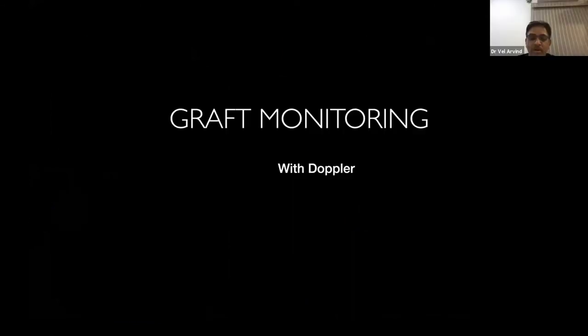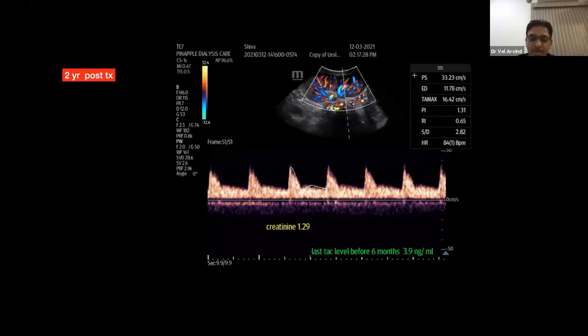Another is how to do graft monitoring with the Doppler. In this patient the level was low, but I'm very happy about the flow pattern and the spectral flow pattern. So we closely observed creatinine every third or fourth day. Let's not chase the level; let's be happy with the way things are going. Hemoglobin is going up, BP is getting controlled, creatinine is normal. I'm not chasing the level. This is one patient monitored in the second year post transplant, and it's not moving.